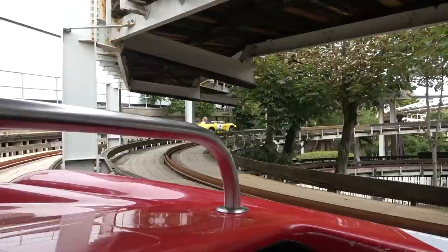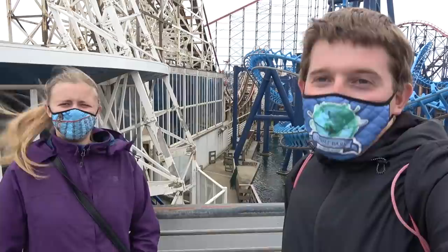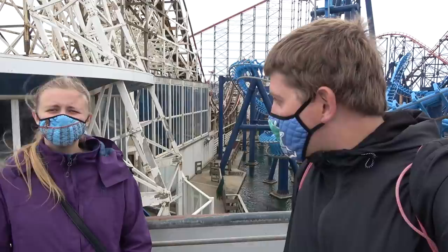You did well to get the yellow car there, Shawn. Oh no, my favourite colour. Favourite colour on the Grand Prix. And we didn't wait long for that. That's normally quite a busy ride at Pleasure Beach. Didn't wait long at all, did we? Not long at all. But anyway, time to continue with some coasters now.